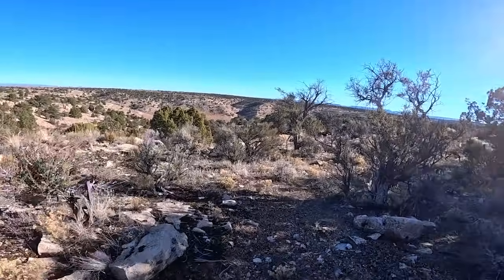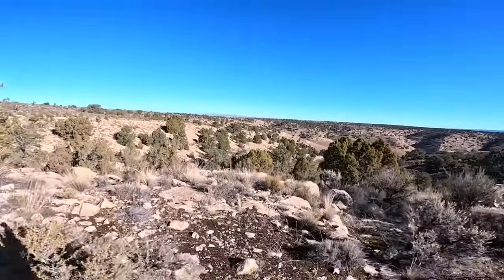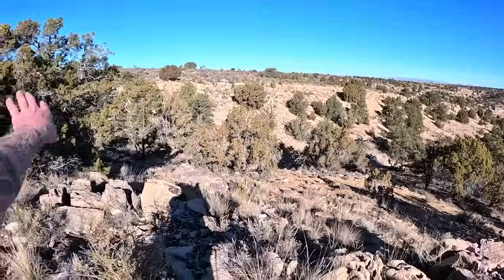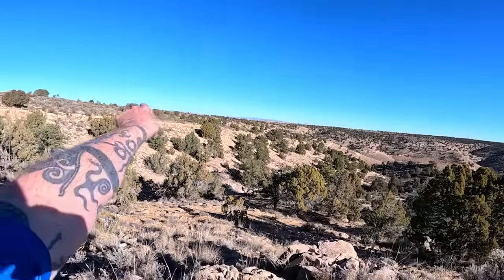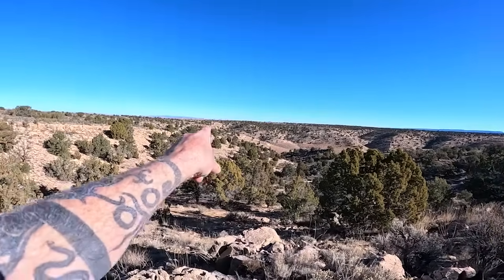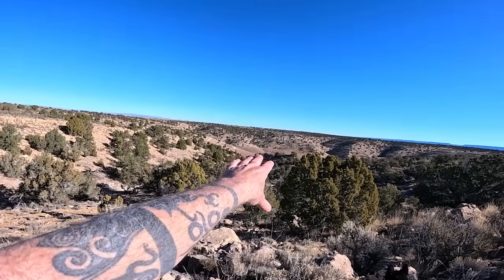There's a lot of land to walk over, but that's how you come across things. This might have been a good spot. I mean, there's lots of drainages going down right here, all in this area. There are small finger canyons you can see here and there. So a lot of water would be draining into this area. There might have been some type of small scale farming.